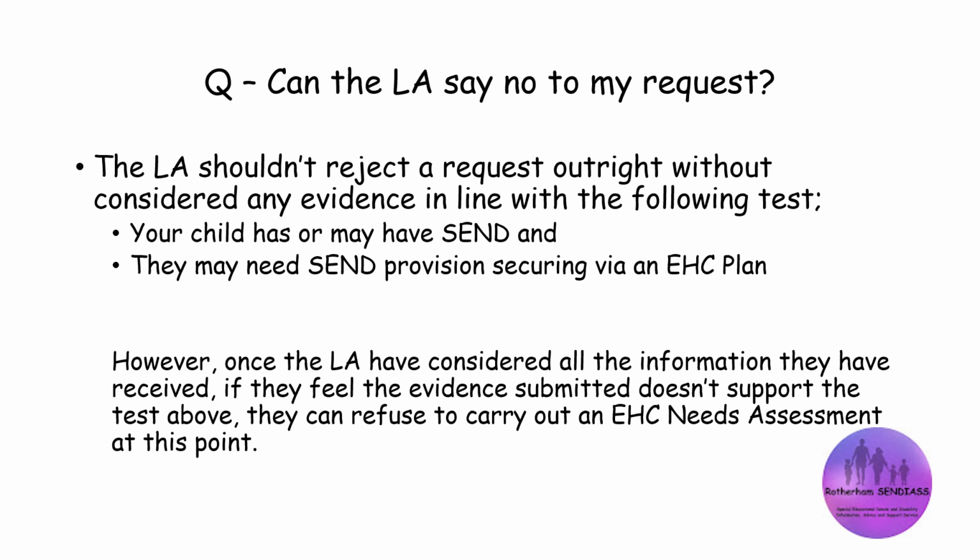So once you've submitted an EHC assessment request, can the local authority say no? The local authority shouldn't reject a request outright without first considering any evidence in line with the following test: that your child has or may have special educational needs or a disability, and they may need SEND provision securing via an EHC plan. However, once the local authority have considered all the information that they've received, if they feel that the evidence submitted doesn't support the test above, they can refuse to carry out an EHC Needs Assessment at this point. You'll be informed of their decision in writing.